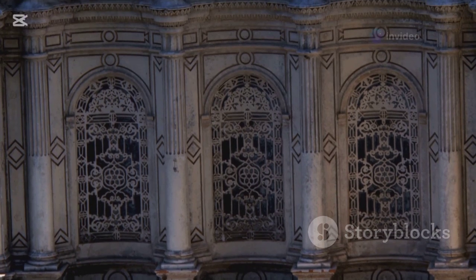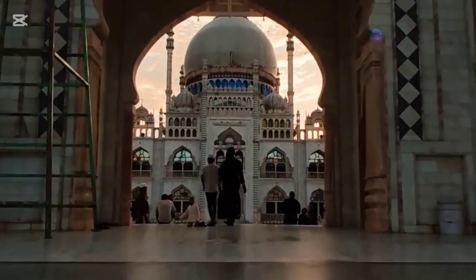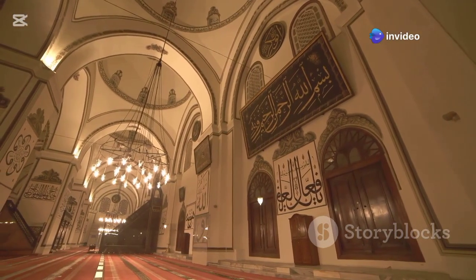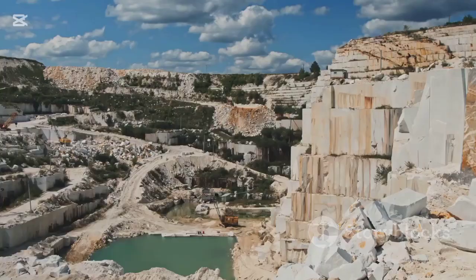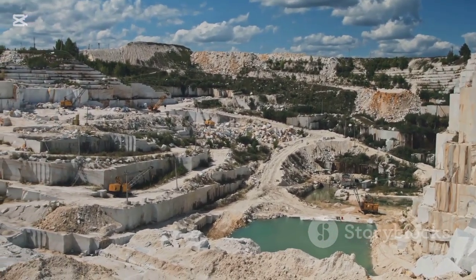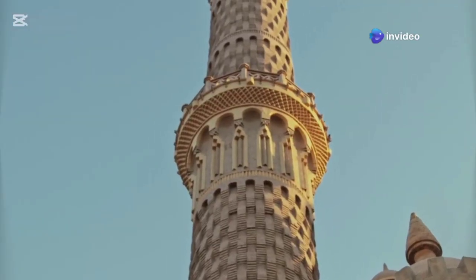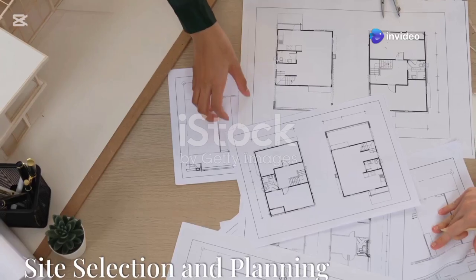Dalokay's design incorporated geometric shapes and structural elements rarely seen before. Triangles, squares and circles intertwined, creating harmony and balance. The main prayer hall was designed to accommodate a large congregation while maintaining an intimate atmosphere. White marble, sourced from Pakistan's mountains, was chosen for its purity and elegance. Every detail, from the shape of the minarets to the patterns on the prayer rugs, was carefully considered.